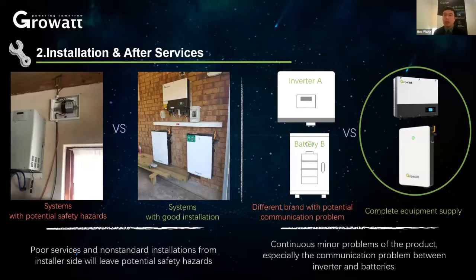Also, another problem for that is many of the installers complained to us before we launched our product. We did investigations with local installers. They complained to us that they installed one inverter and batteries of a different brand, and there were always conflicts between the inverter and batteries. Battery side says it is the inverter problem, inverter side says it is the battery problem. For this scenario, Growatt holds the warranty and technical support for both our batteries and our inverters. Our technicians and engineers are well trained for both inverter and energy storage system.